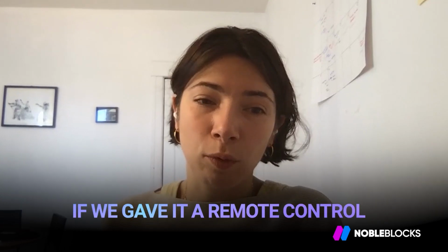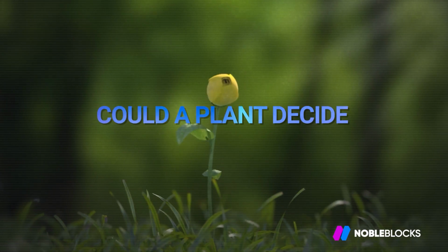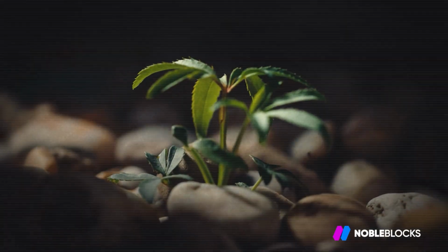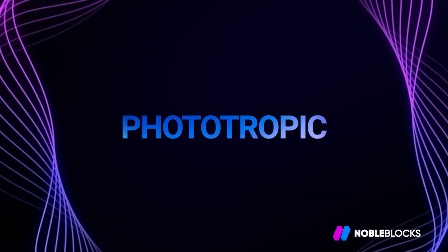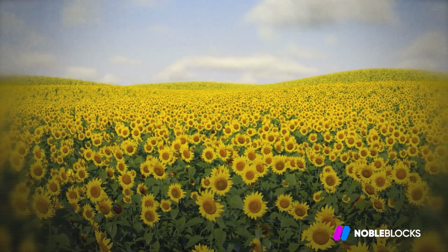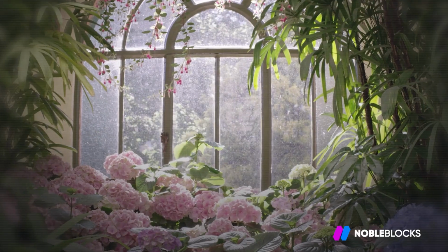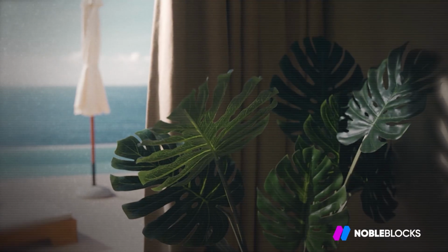If we gave it a remote control, could a plant decide where it was going to grow? Because we know that plants follow light, they're phototropic. And so, we have the classic image of the sunflower turning its head, or you've probably seen in your house, if you have plants near the window, they're kind of pointing in the direction. It's like, well, what if we move the light?